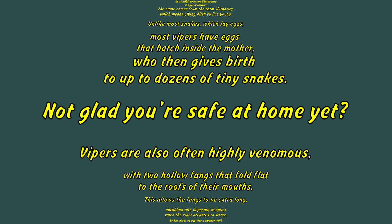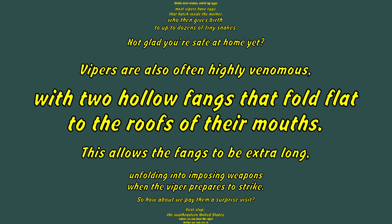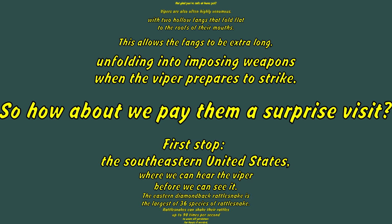Not glad you're safe at home yet? Vipers are also often highly venomous, with 2 hollow fangs that fold flat to the roofs of their mouths. This allows the fangs to be extra long, unfolding into imposing weapons when the viper prepares to strike. So how about we pay them a surprise visit?